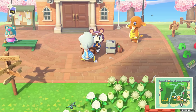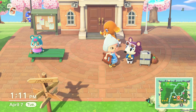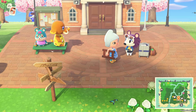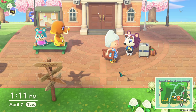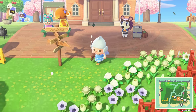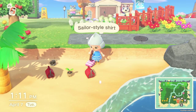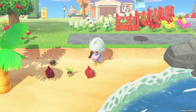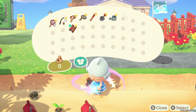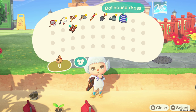Now, she gave me an example of a formal outfit, which she said, just change into this. But I happen to know if you get something better than what she gave you, or more formal, she'll give you an extra prize. So I'm going to try that. I'm highly amused by what she gave me because she gave me a sailor style shirt. So let's pick this up and see what this looks like. I don't know if it is a formal sailor style shirt or what, but sure. We're not going to go with that.